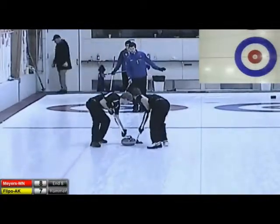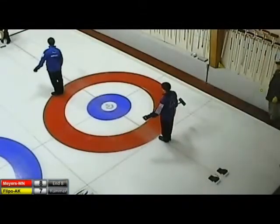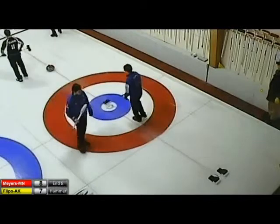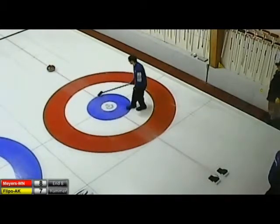Well, they haven't posted the score that they decided on yet on sheet 4, but we thought it was 1 red. It looked like the yellow in the back 4 was the second shot. And Team Alaska going for the come around straight away.